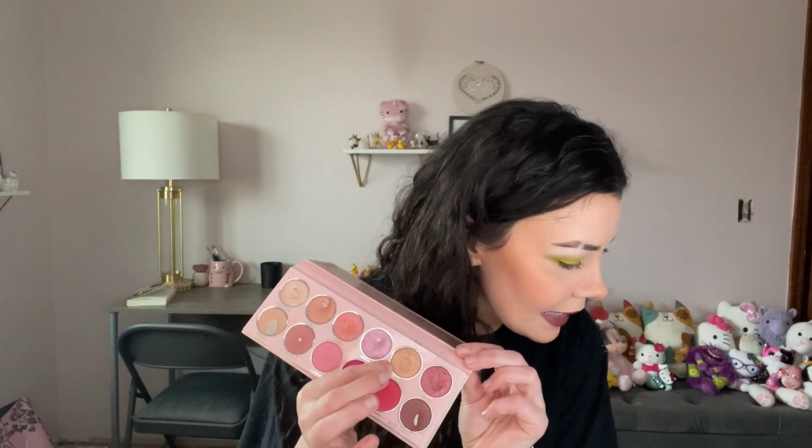Then we have Kinda Classy, and yep, I did not use this at all. I just feel like this gold, I don't know. This is a very cool tone palette to me, and to have this gold in here just kind of feels off. So I don't know how I'm gonna incorporate this into my everyday, but we'll see.